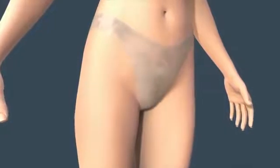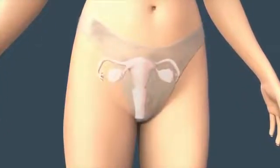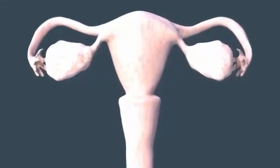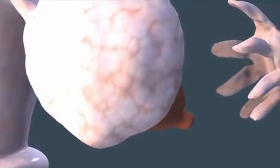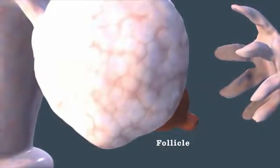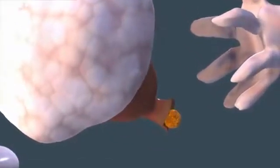Your due date is calculated from the first day of your last menstrual period. Conception occurs about 2 weeks from this day, and that's when you're truly considered to be pregnant. During a menstrual cycle, one of your 2 ovaries matures an egg within a follicle. Hormonal surges controlled by your brain then cause 1 and occasionally 2 follicles to release an egg.